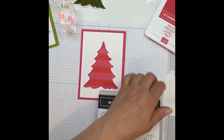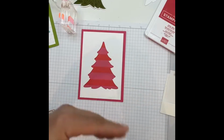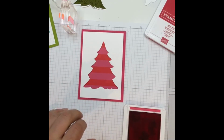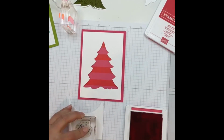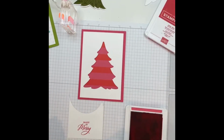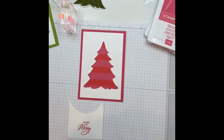This one says, "Make it merry." And I'm going to find a block. Scrap of cardstock. And that's in the Melon Mambo. And just a minute.